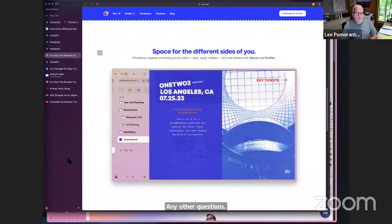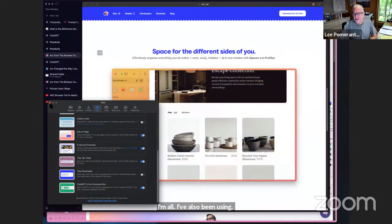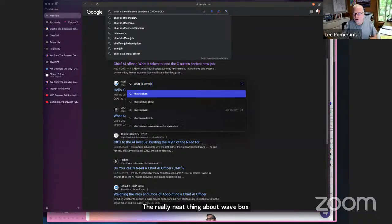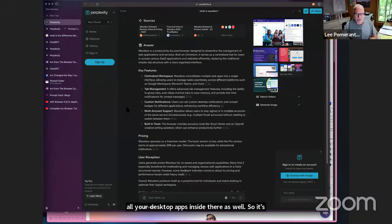Segovia, I want to throw a curveball in here. As I said, I'm trying to get my brain around Arc. And I've also been using a browser replacement called Wavebox, and I'll throw that into chat. I don't know if anybody has played with that or not. The really neat thing about Wavebox is that you can run all your desktop apps inside there as well. So it's more of a desktop replacement. You can have browser windows in it, you can have your desktop apps in there, you can create workflows, you can create workspaces.